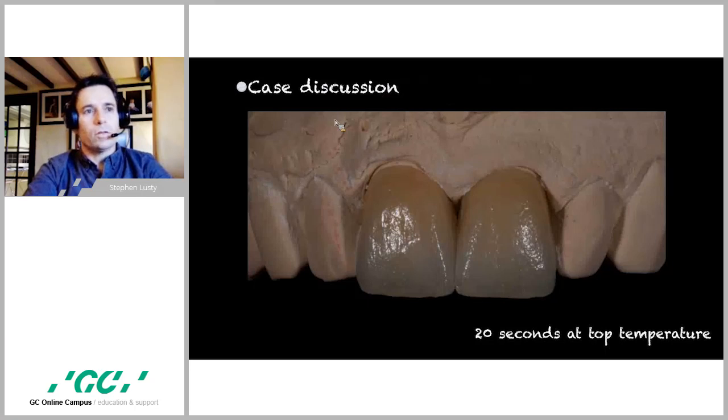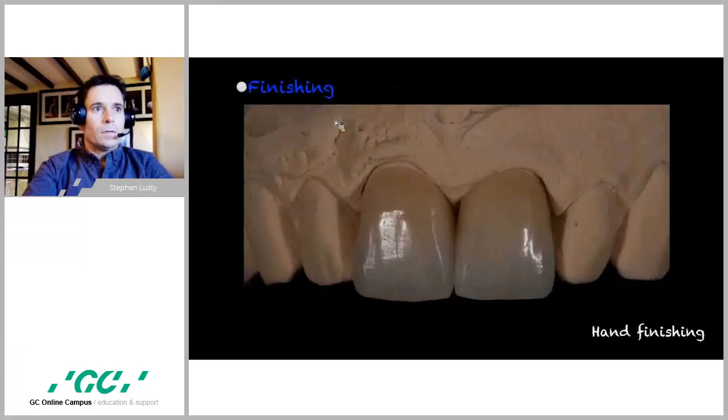In this case, I had a hold time of 20 seconds, and the units were then ready for trimming up and finishing off. So I simply trimmed, added texture, and polished, although in hindsight, in this case, I should have polished more. Unfortunately, in the shade photos I was in possession of, the teeth were dehydrated, and I was not made aware of this. So you'll see shortly that had I polished further or glazed, the result would have been superior. But according to the photographs that I had, it looked as though this was the texture that was present.